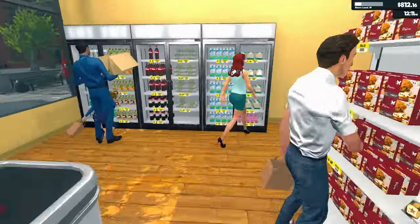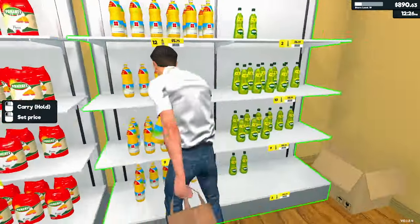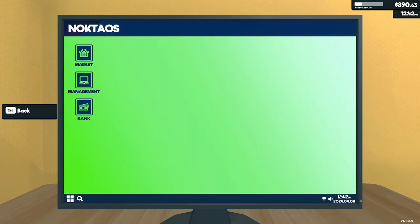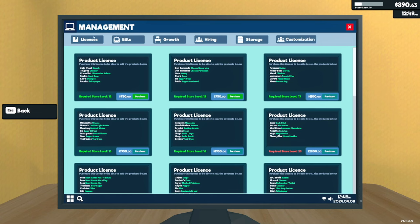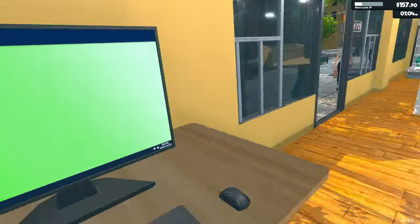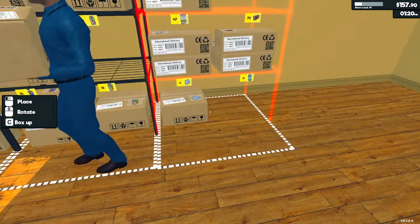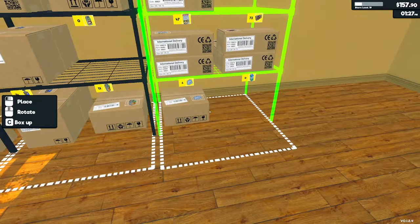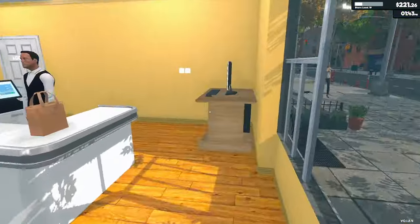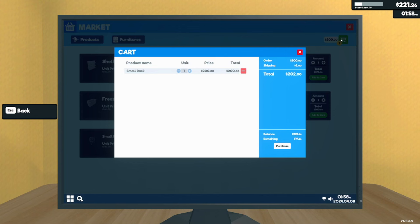Okay, I think we're okay for a while. Might want to order some more water. More oil. I can expand out our storage a little bit. Come on, get in there. Okay, so we'll buy a couple more storage shelves, or at least one.